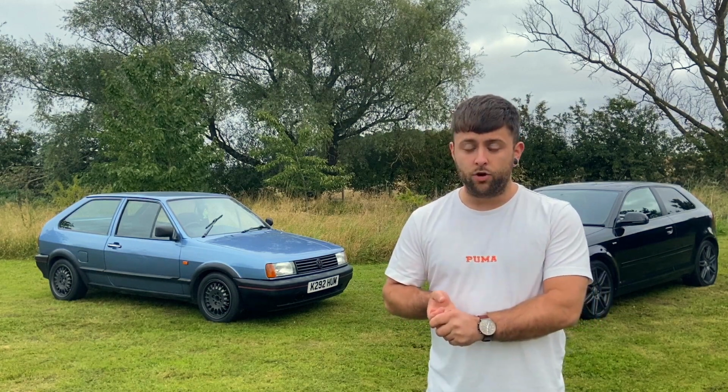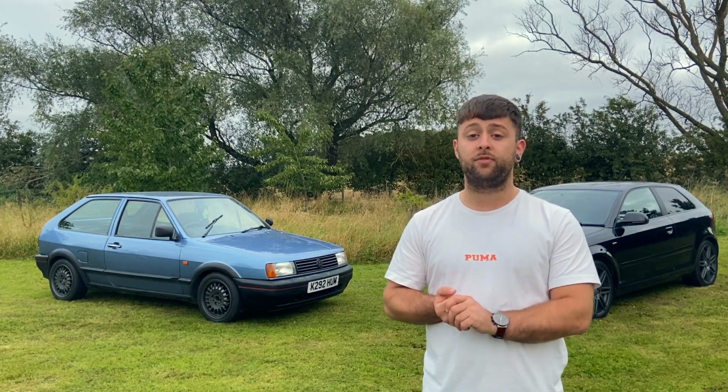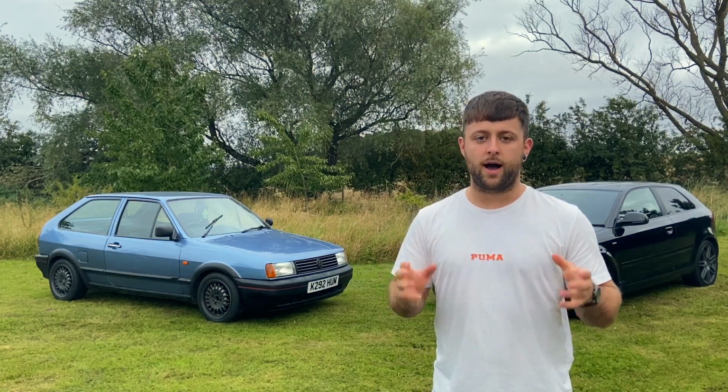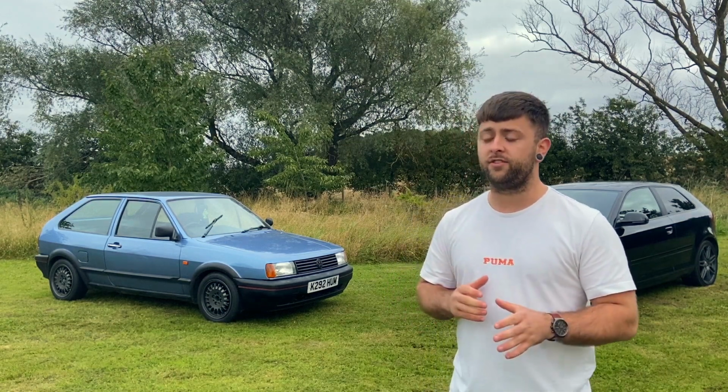Sold it to a guy up sort of Harrogate way, and then it came up for sale 6 years later. So I went round to the guy's house. It was one of those things where no matter what, I was going to take this car home. So, you know, I still had the spare wheel for it in the garage. So, no matter what, I was having this car effectively.